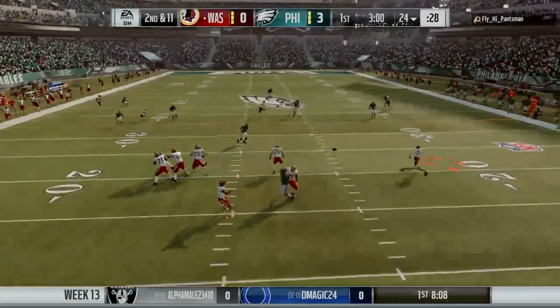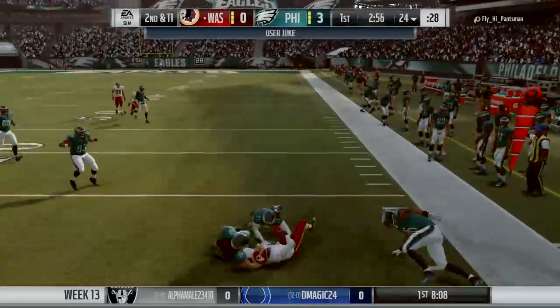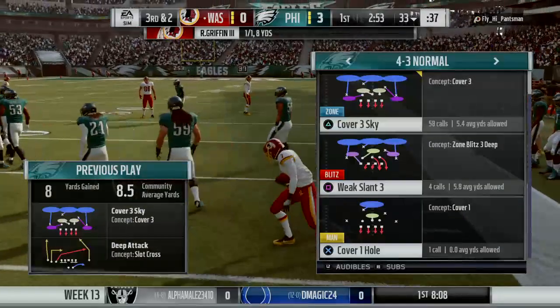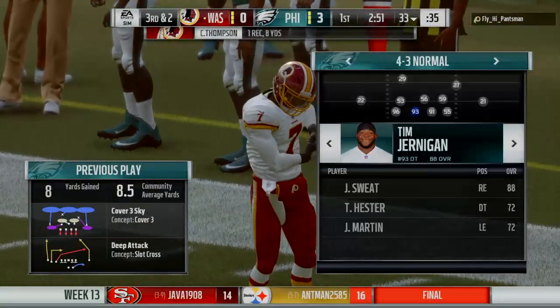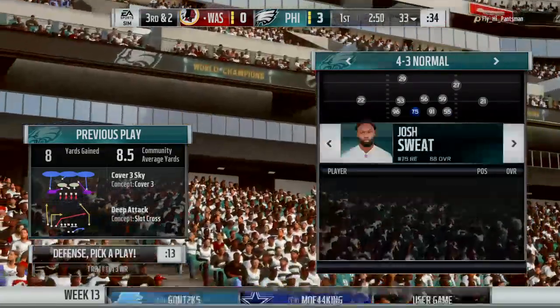On second down, here's Griffin. And he drops this off to Thompson, complete. He'll be tackled shy of the 35. Shifty footwork gets him a little extra on the play. It's an 8-yard pickup, and that'll lead here to a third down.